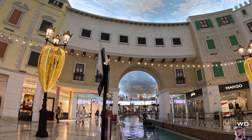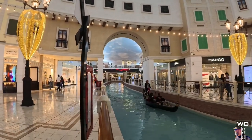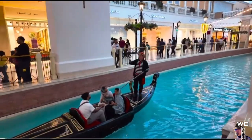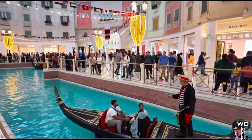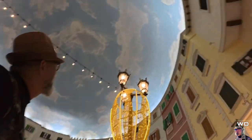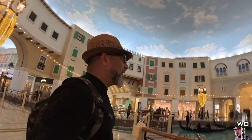You are inside a village or maybe a castle. Definitely you feel that vibe, but outside is very, very hot, and inside you feel like you are outside. I don't know how to explain that. You are inside, but you feel like you are outside. How can I put it? But you are inside the mall, and you can see the sky over there. Very beautiful. I like it. Very nice. You feel the vibe. You feel like you're outside, isn't it? Yeah.